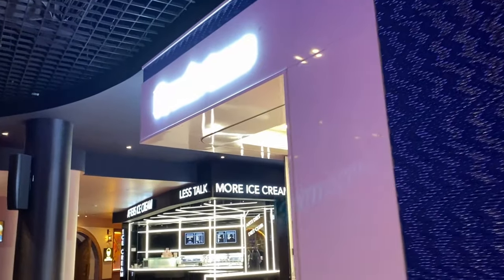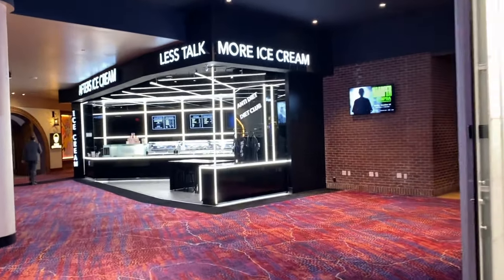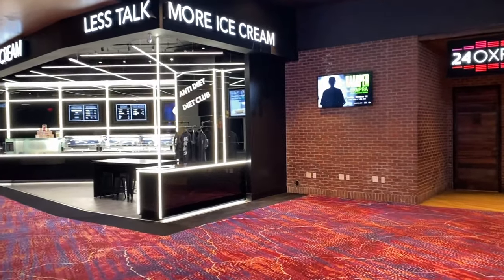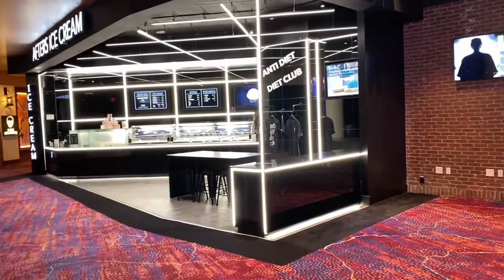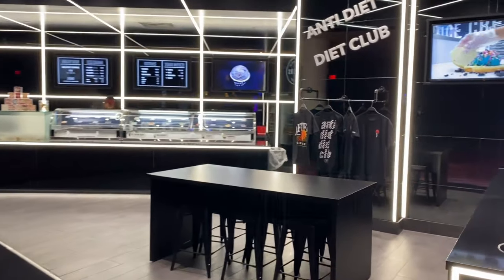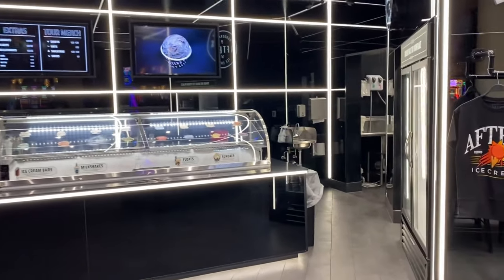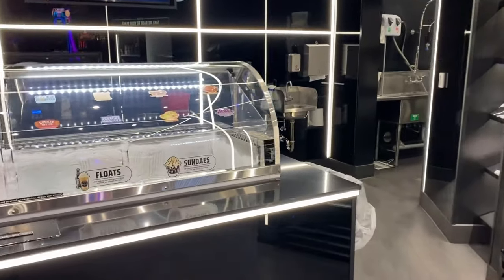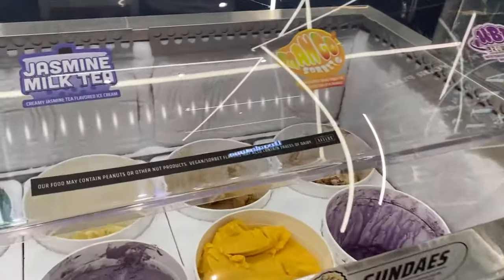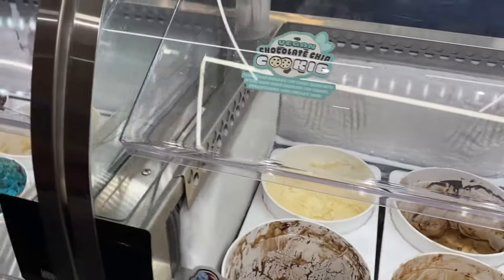Brookstone. Oh, less talk, more ice cream shop. Oh, no, it looks like it's open. I thought it didn't look like it was open for a minute. I was like, is it not open? But I think it is open because there's somebody back there. Ooh, I want to see what kind of ice cream they have. Candy's definitely going to be hitting this ice cream up. Ooh, yum. They have lots of cool flavors. Milkshakes, ice cream bars.